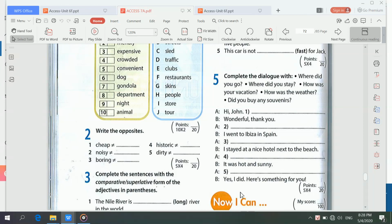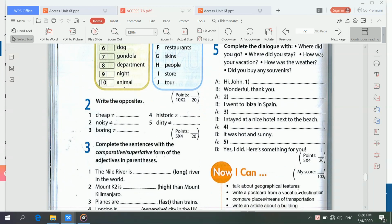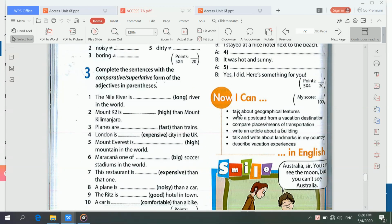Number four, it was hot and sunny, but the weather. So the question is, how was the weather? And number five, yes, I did. Yes, no question. So the question is, did you buy any souvenirs? Now I can what? I can talk, I can write, I can compare, I can describe. Okay? You read and check yourself. That's all. Thank you.